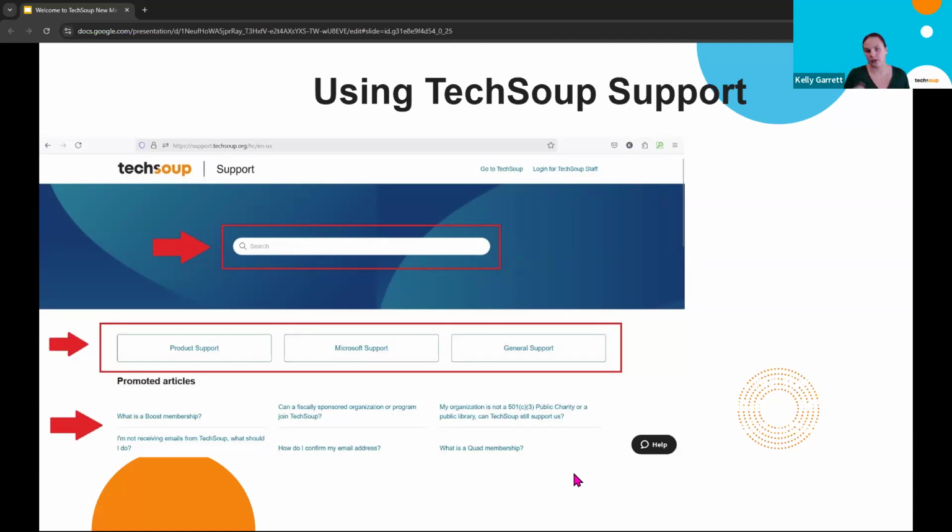Product support, of course, is product support. You'll be able to find some more specific information. For example, there's a whole QuickBooks Online and QuickBooks section. So if you have questions about QuickBooks Online, what does that data transfer look like? What does the renewal process look like? Highly recommend going and checking out the TechSoup support articles. We try to make them as thorough as possible, and we're constantly in there updating them.